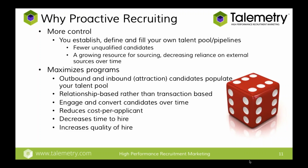And again, you have that growing resource of those people that you both attract and source growing over time, and you can become more reliant on that as your main source of hire as it grows and as you do those kinds of nurturing and branding campaigns that Stephen was talking about. Proactive recruiting also maximizes your programs, right?